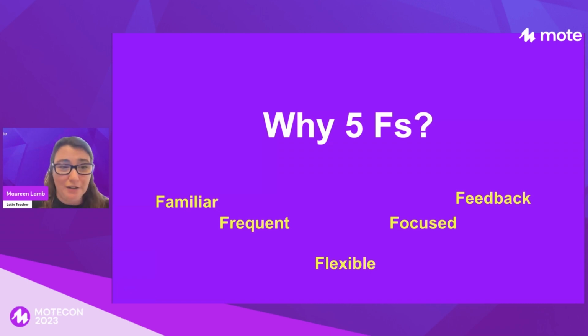And I know that a lot of us have many, many students, and so doing frequent assessment can seem overwhelming. It can seem daunting. However, I would argue that you don't need to necessarily do in-depth grading for every assessment. And also, when you're giving frequent feedback, you can do things like emojis, or you can use your Mote book to give different kinds of voice feedback. So there's a lot of different ways you can give feedback.